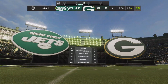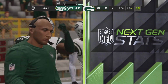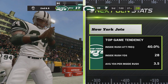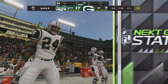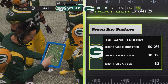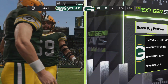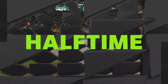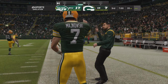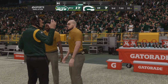Coach. Okay, Brandon, thanks very much. And welcome, everyone, to this abridged version of the EA Sports Halftime Report. First up, though, let's take a look at the next-gen stats from that first half for the Jets. And there were a few factors as to why they built this good-size advantage, but the rushing numbers were not all that amazing. We'll see if they can pick it up in the second half. Meanwhile, for the Packers, there's a look at what they were able to do throwing the football. And they'll need to get things in gear as they trail here at the break. All right, Coach, thank you. And we welcome everyone back for quarter number three.